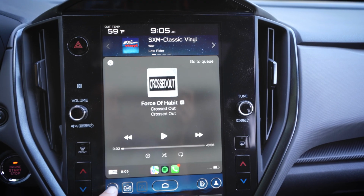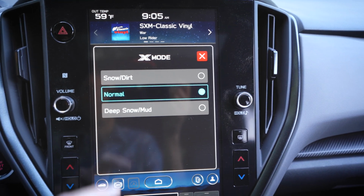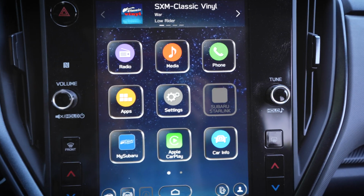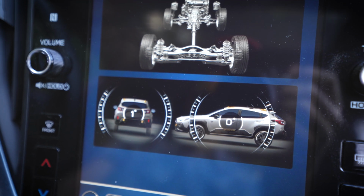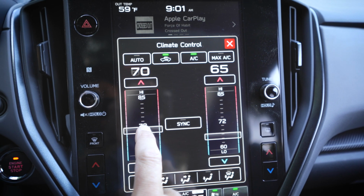So in terms of music, you do have a physical volume control and a tune control, which I really like. So this screen is also where you access things like your X mode. So right now it's in normal, but this is where you can select the different modes for snow and dirt and deep snow and mud. So right over here, if we go home and we click on car info, now you can get info on your pitch and your yaw, so you can see what angle you're currently at. Very useful when you're climbing hills off-road. So yeah, overall, I really do like being in here. There's a couple minor annoyances with having everything on that screen, but it's something that you do get used to after a while. All right, let's check out the back seat.